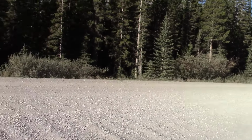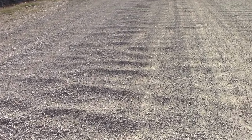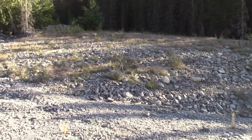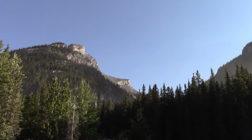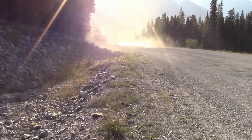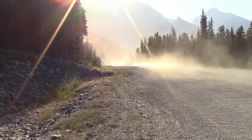We are at the trailhead for the Orphan. Look at the dust on the Spray Lakes road and the washboard. Really bad road. And we are heading up this creek bed. Going to be a very hot day today.